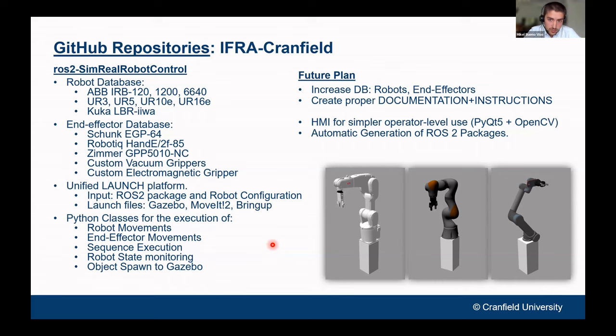We have an HMI to operate the robot, a PyQt5 based HMI that enables us to execute different programs and movements more intuitively, rather than having to execute ROS2 actions in the terminal. The HMI executes those ROS2 actions using more intuitive buttons and displays.